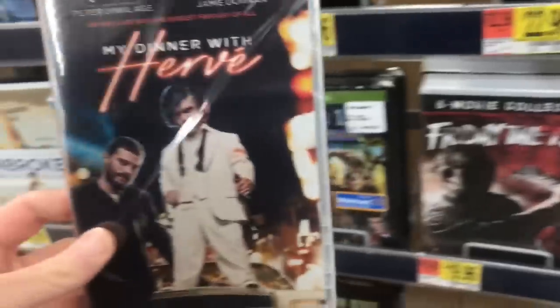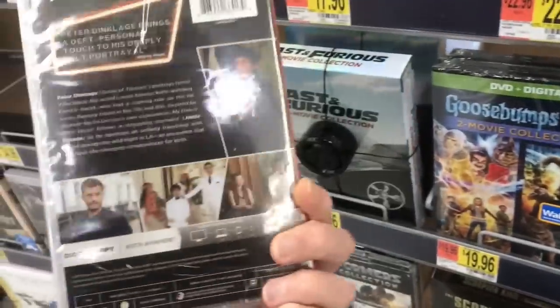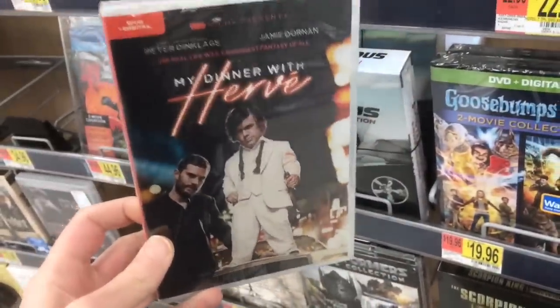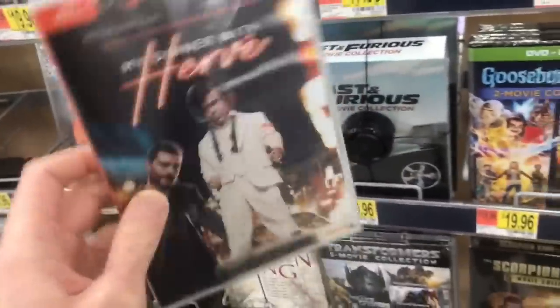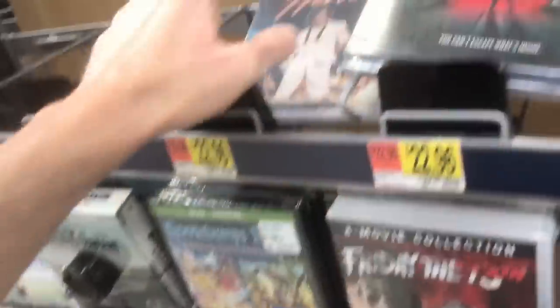But still really cool to see these ones in here. And these are two of the other things that came out today. This one, My Dinner with Hervé, is the HBO movie about Hervé from the Fantasy Island series, and he's done some other stuff as well, but I always thought of him from Fantasy Island. I haven't seen this one though. If you guys have seen that, let me know how that one was.